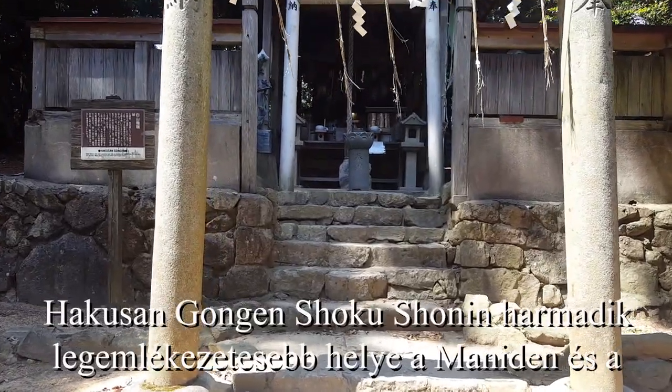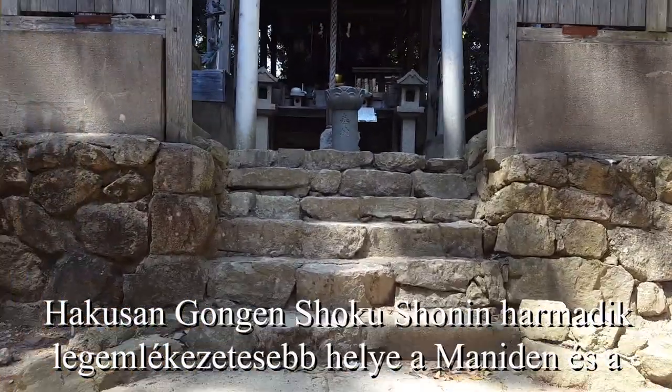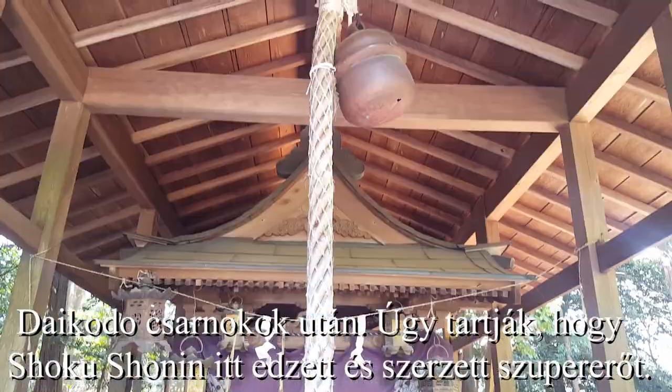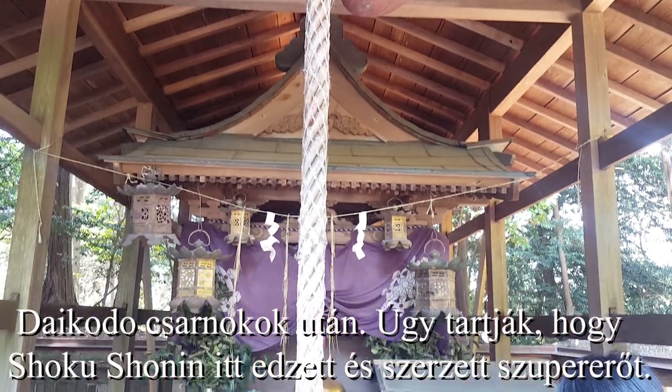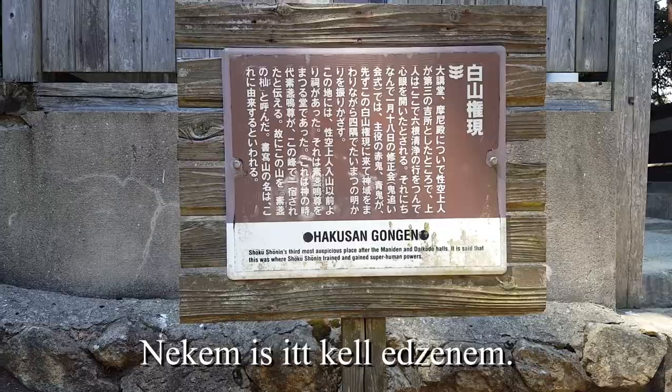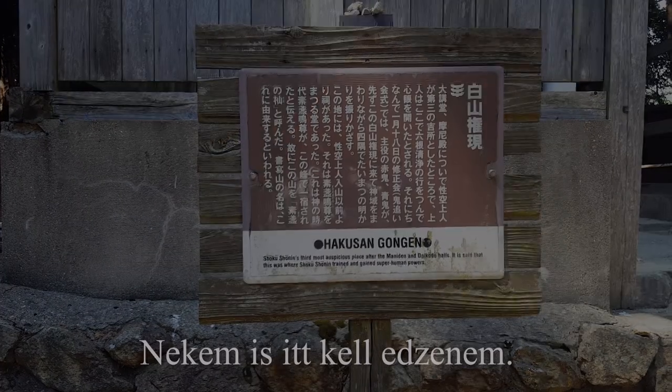Hakusangongen is a place that is the third most auspicious place for Shoku Shonin after the Maniden and Daikodo halls. It is said that this was where Shoku Shonin trained and gained superhuman powers. I have to train here.